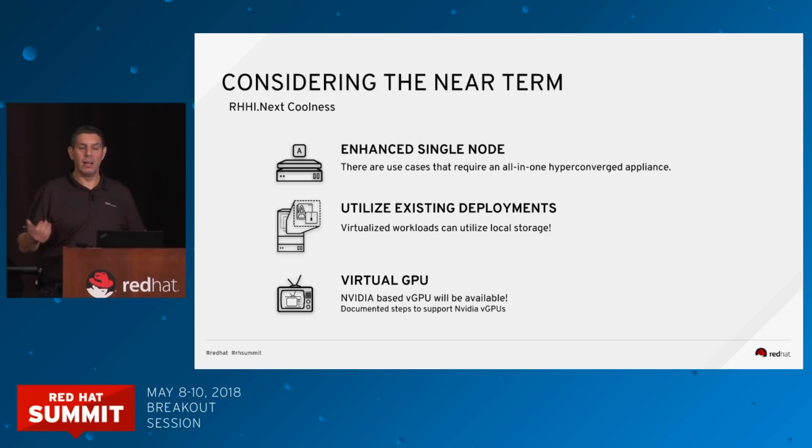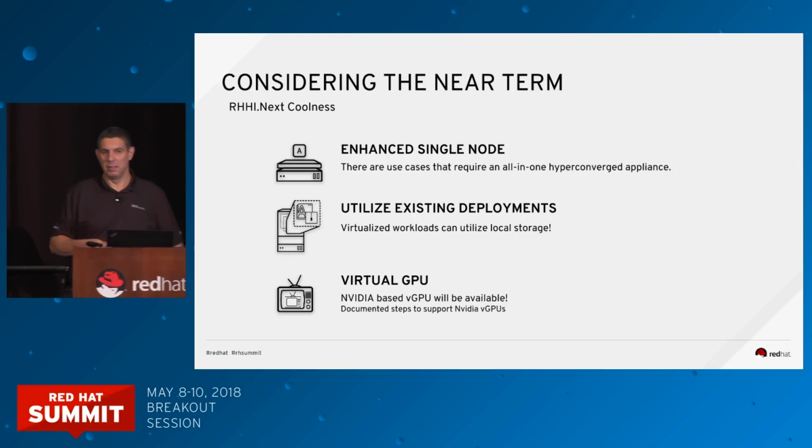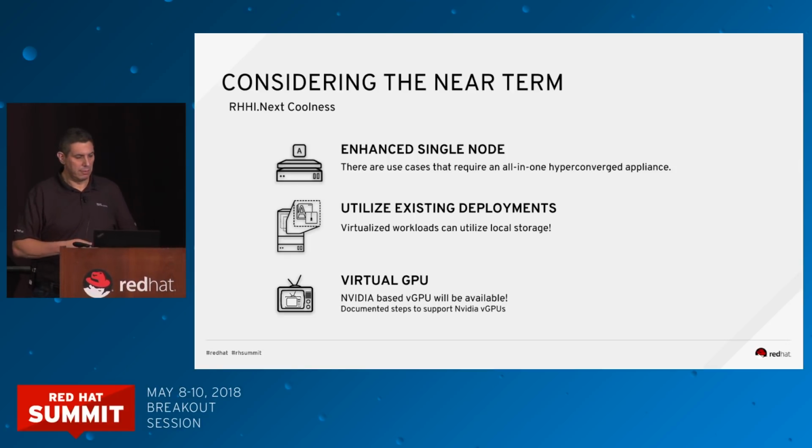So we're extending RHI to support that use case. It's a very important appliance mode use case, and that's going to be supported. It's already implemented in Rev, and it's going to be a part of the next RHI version.